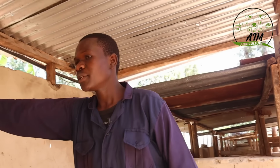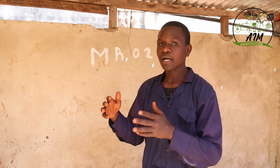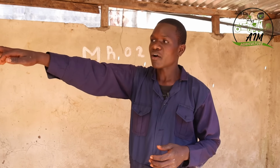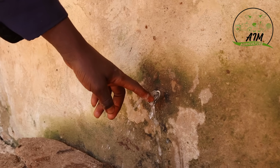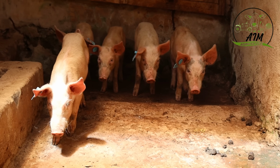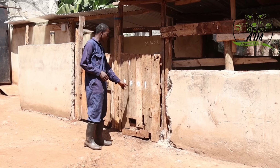Here, inside the pen, as you can see, this is maternity room 2. We have a bulb which generates heat at night, because due to their age, they need enough warmth. That's why we have set the bulb in this pen so that it can generate heat for them. And here we have the nipples, the water access point. At the time that they feed, they have free access to water from the nipples. Here is pig pen 1, this double P means pig pen 1.